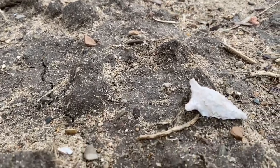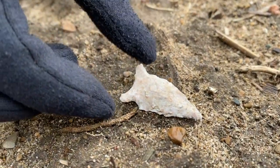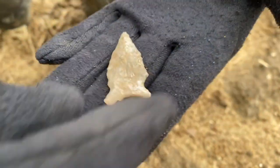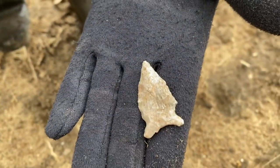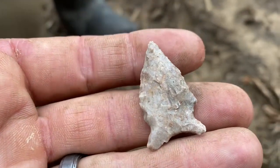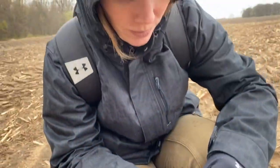Look at this too. How hard is it to miss that? Right on a little pedestal. Yeah, look at that, where it laid. Killer freaking point, just waiting for me. Look at the ears on that. The base. Let's see it real quick. Beauty. Alright, we'll be back out. Good job.